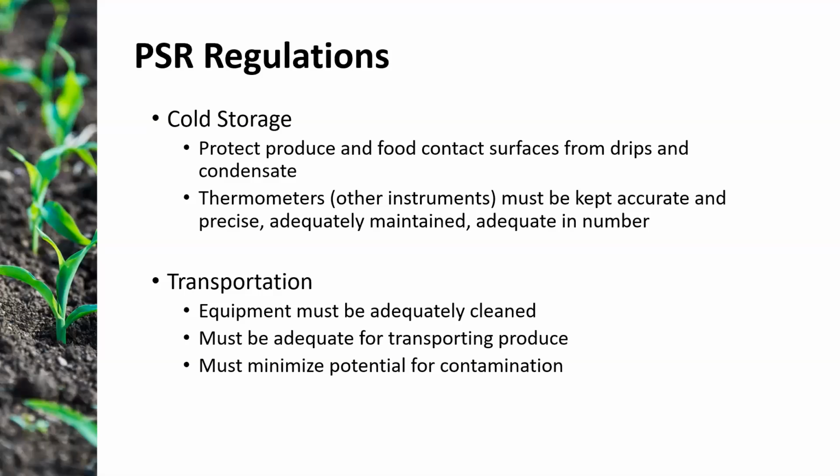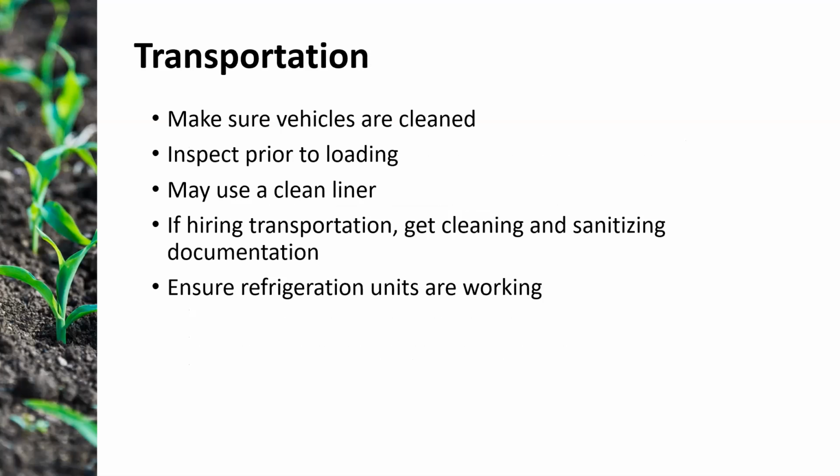And then with regard to transportation, whether you're hiring a company to transport your produce or you're transporting it yourself, the equipment needs to be adequately cleaned, and the transportation vehicle needs to be adequate for transporting produce. So you need to minimize the potential for contamination in whatever vehicle is transporting the produce. So you want to make sure the vehicles are clean. You want to inspect them prior to loading produce into the vehicles. We recommend using a clean liner to provide that extra barrier and to make sure that the produce is kept clean and safe.